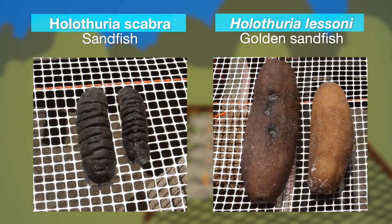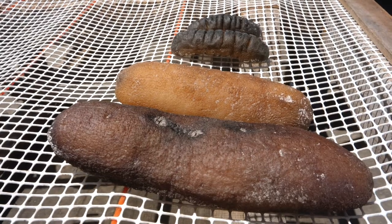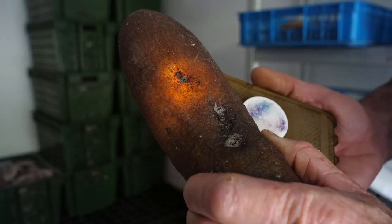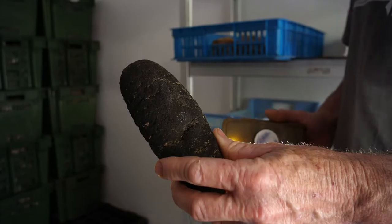Holothuria scabra and lassonii. These are the only ones that have to be cleaned of their chalky covering in order to be marketed. Once that layer has been removed, they become translucent. Our tip: use a torch or flashlight to check. With lassonii and scabra, the light will shine through.